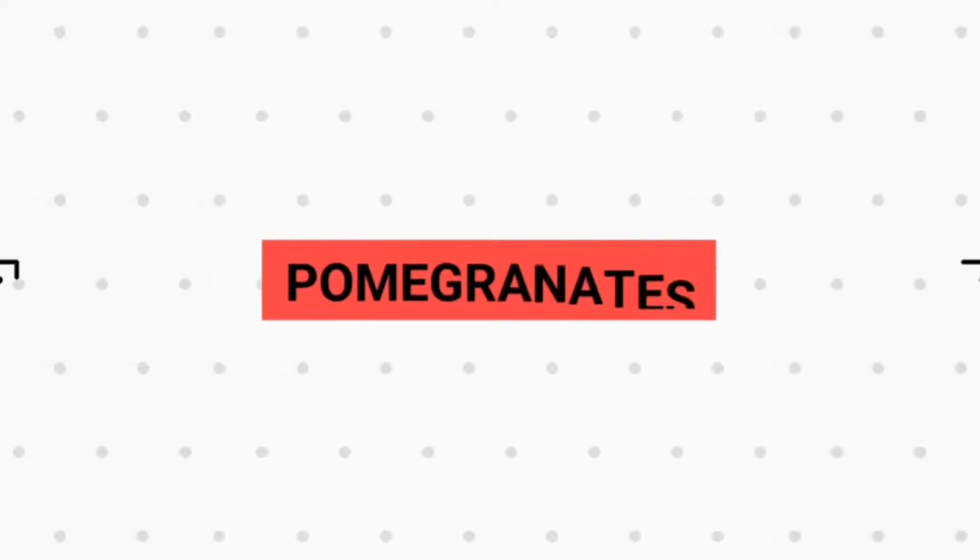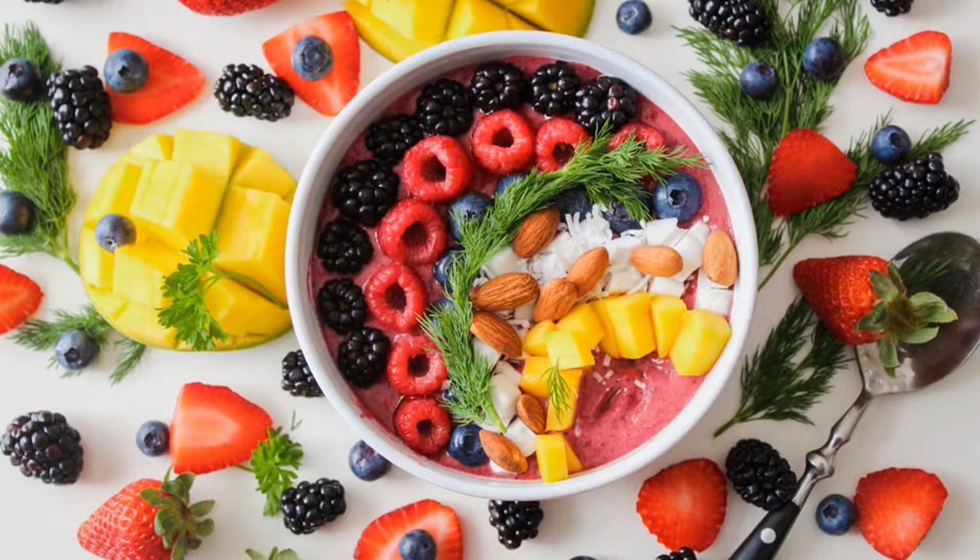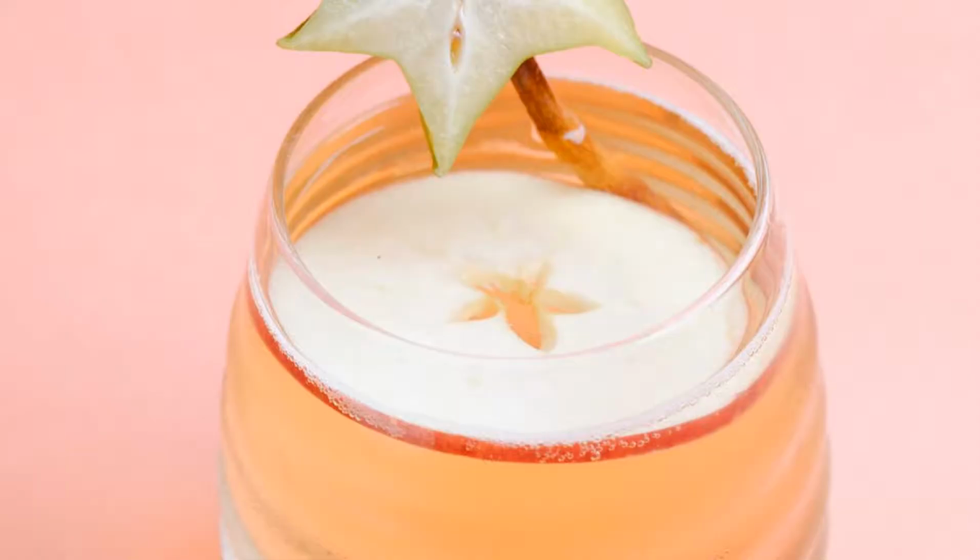And the last one is pomegranates. The juicy seeds in this fruit pack powerful levels of anthocyanins and tannins, two types of antioxidants associated with heart health. But be careful about just drinking pomegranate juice.